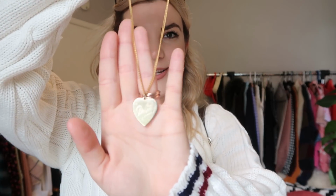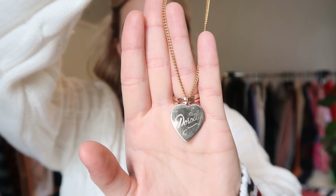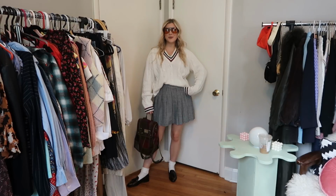I actually have these little faux Chanel earrings that I got when I was in China like 10 years ago. Maybe I'll do that because I feel like, you know, Chanel, it's kind of classy. And then I also just remembered I thrifted this vintage heart necklace. It's engraved and says Dorothy. Not a Dorothy, but I thought it was super cute. And I think that's it, guys. Back to school.